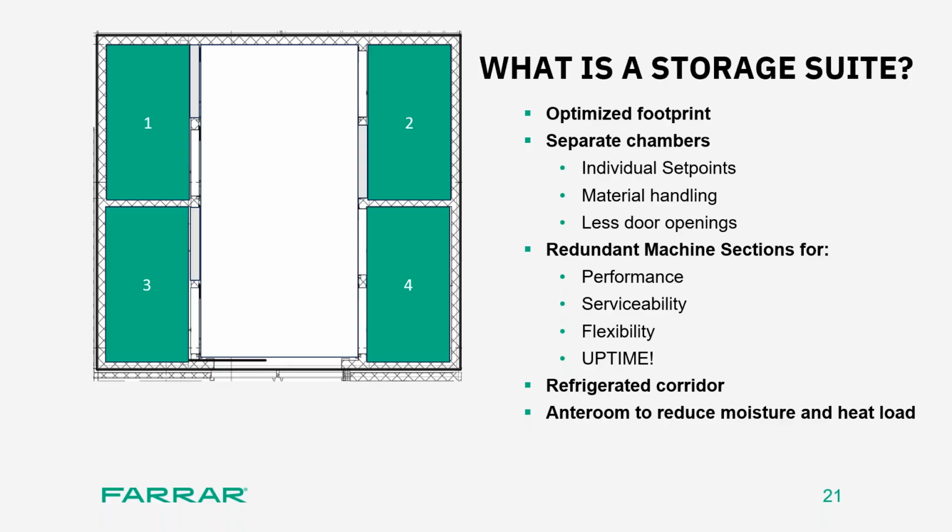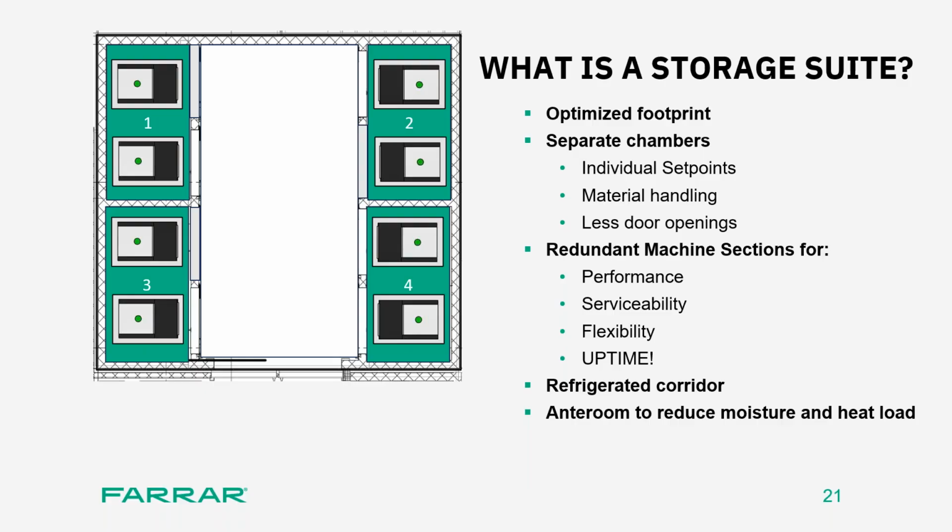Now these spaces, we can size for specific material. And by splitting these chambers, that also means less door openings, again, meaning faster recovery. Now, by utilizing the FARRAR machine sections from the ULCs, we get those benefits. We have the ability to have high performance, flexibility, easy serviceability, which equates to uptime.